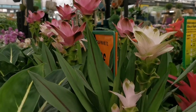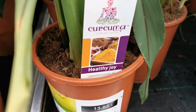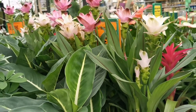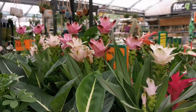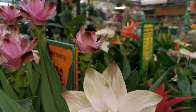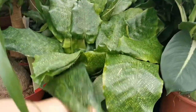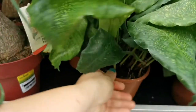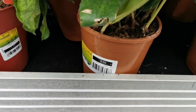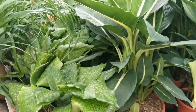It says curcuma and it has a spice here. So do you guys know what this spice is? Do you have it in English in the States or in English speaking countries? Yeah, so this looks really pretty. I wonder how it works, if the spice is the pollen of the plant or something. And there's another calathea here. $8.99. It's the same price as the other ones.